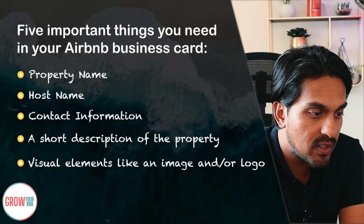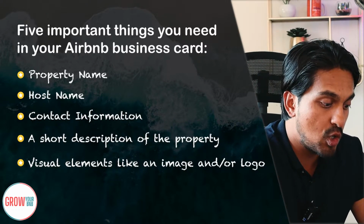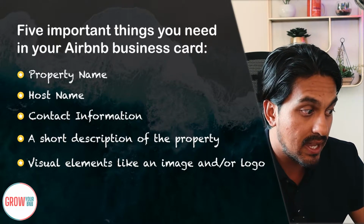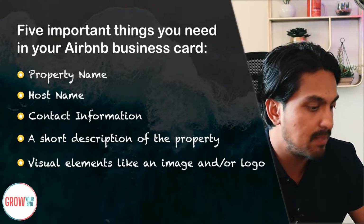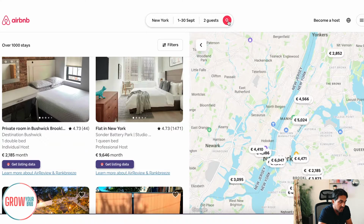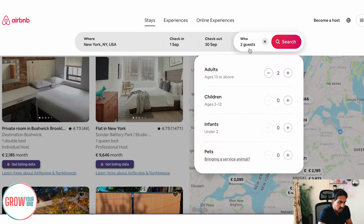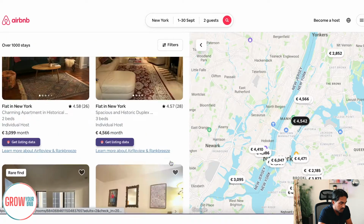So without further ado, I'm going to do a bit of a search on New York, because New York being such a big city, there's always somebody who uses a different technique in their marketing strategy on Airbnb. So as you can see, I'm here in New York. It's actually one of the places I definitely want to visit next year. Let's say the 1st of September to the 30th, 2 guests, and let's search.